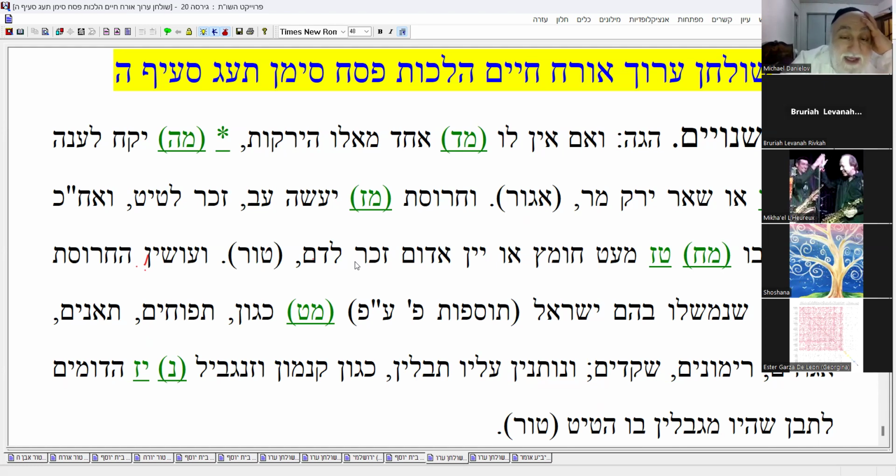We put some spices on it, as we said. What are the spices? Cinnamon v'zangbil, cinnamon and ginger, hadomim leteven, which resemble straw, as we said, because they have a rough texture. That's how they used to make the mud, the clay for the bricks.